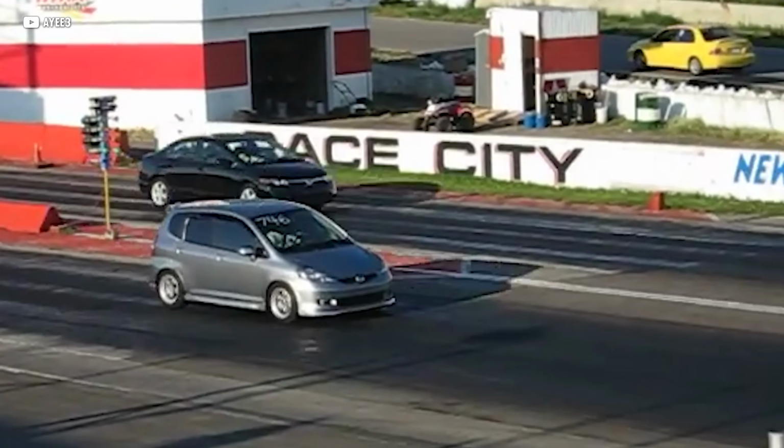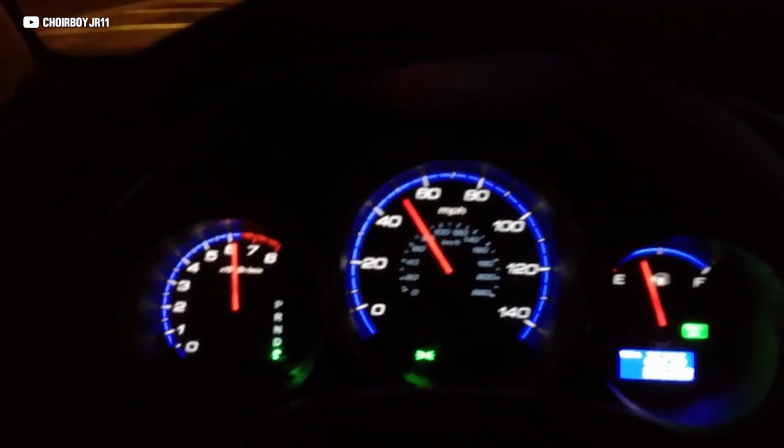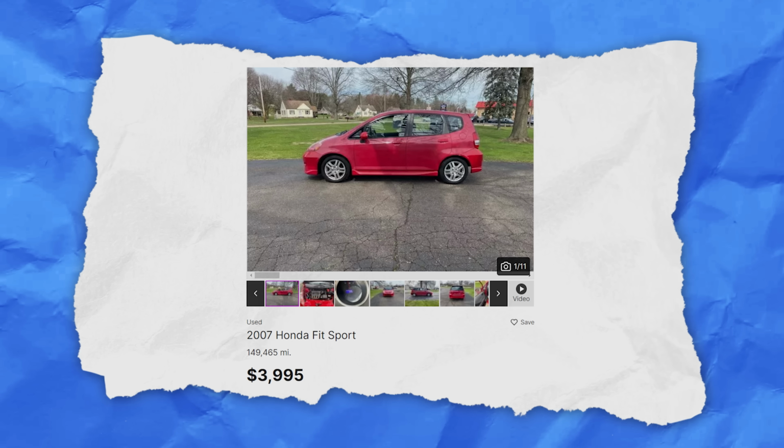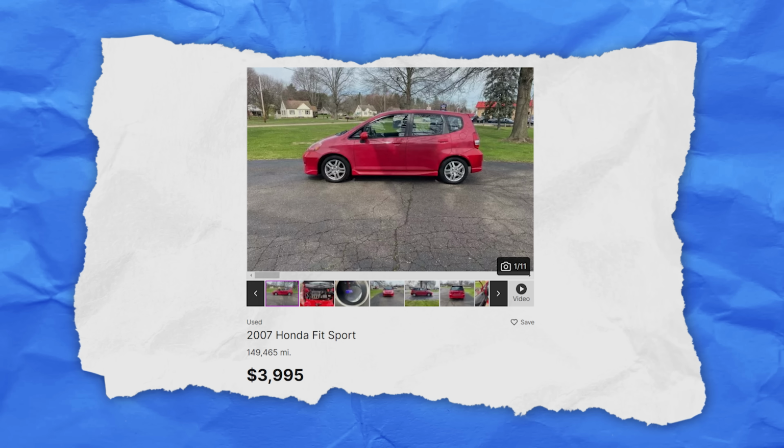With hardly any power, front-wheel drive, and skinny tires, you can floor the accelerator whenever you want, without getting into too much trouble. And according to Brad, these can actually look kinda cool with a few aftermarket accessories, as can the Mini Cooper.